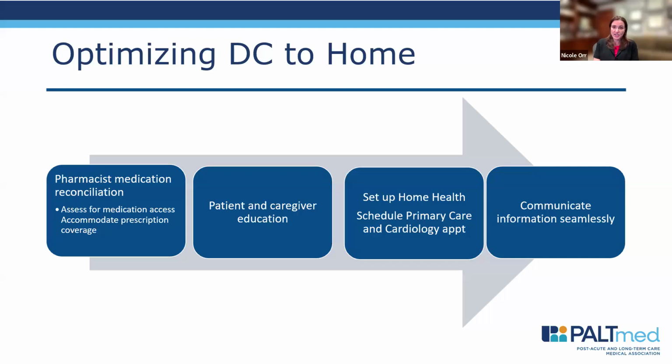Patient and caregiver education about how to monitor heart failure symptoms and optimizing their weight is really important. And I think that can be offered through as many channels as possible, from nurses, ancillary testing, and the primary provider.